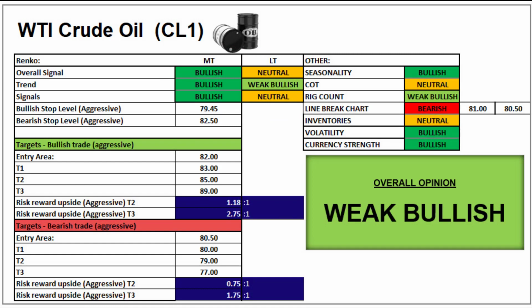But the interesting takeaway was that weekly chart we looked at, with that head and shoulders pattern forming, and that purple trend line we saw. Is that going to be the make or break for the upside and downside? So in terms of targets, for the upside we've got 1.18 and 2.75 to 1, and the downside 0.75 and 1.75 to 1 on a more aggressive entry setup. So overall, weak bullish at the moment for WTI crude oil.